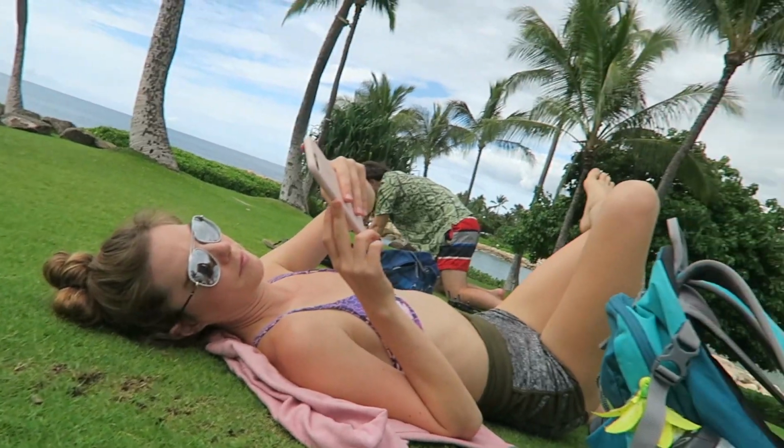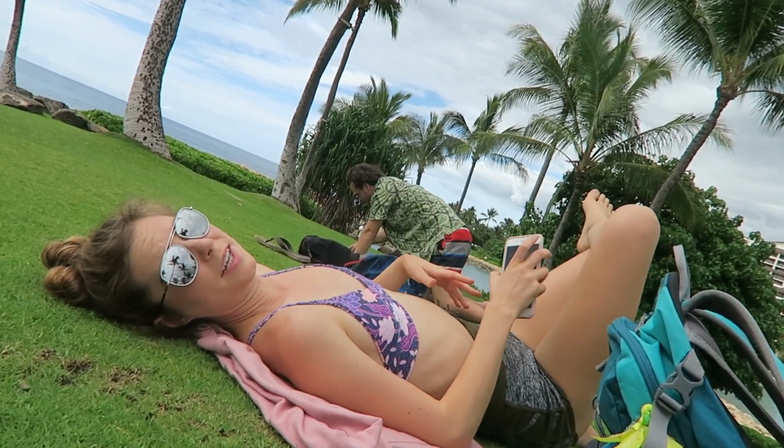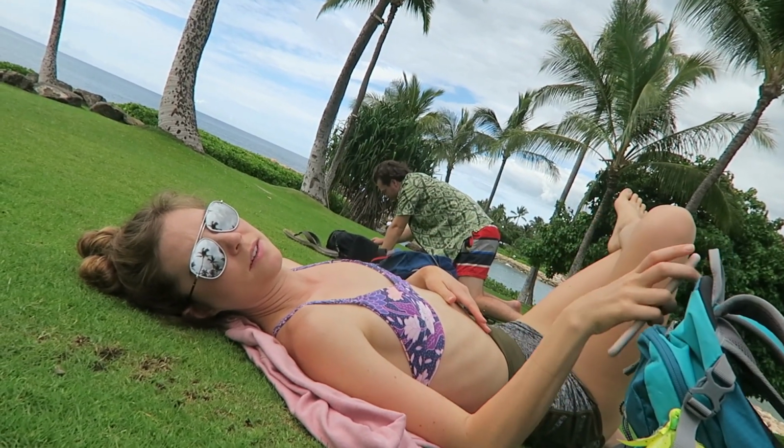What would you guys rate the Aulani resort? 5 stars. It's amazing. 5 stars. It's so beautiful. Should definitely stay here, right? Yeah. It looks like Mickey's having a party. Come on, let's go to the Mickey party.